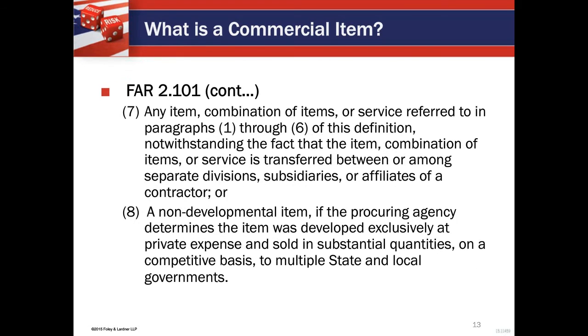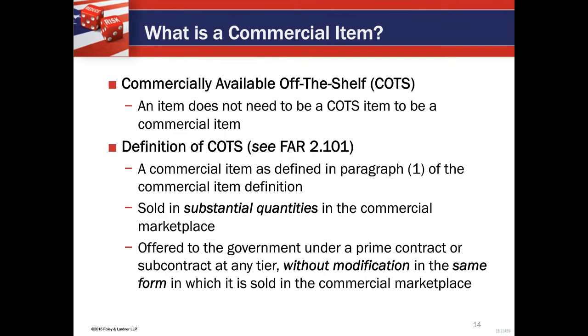And then the next few parts of the definition I'm going to skip over. So that's a commercial item. A lot of times when I'm working with clients, they'll say, well, no, what we're selling to the government is really government unique because we build it to government specifications and it's not identical to what we sell commercially. And I say it doesn't have to be identical. It's just that "of a type" language.